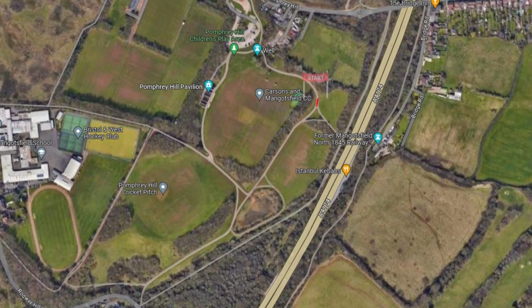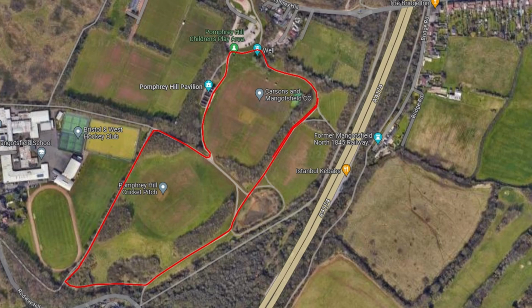Now a quick overview of the course. You're going to start up in the north-easterly side, make your way down to the most southerly point, climbing Pomphrey Hill where I'm located, turn right, go across another flat before turning right again, going downhill, doing a quick loop, and then it's a slight incline up to Pomphrey Hill Pavilion. Then you go all the way back round to where you started, do a second lap of that, then continue on for a third lap towards the centre of the first playing field, turn right, and hit that finish line.